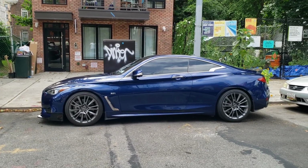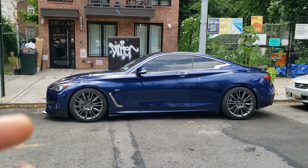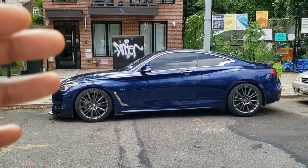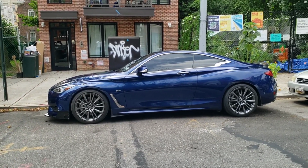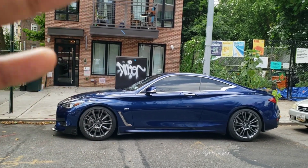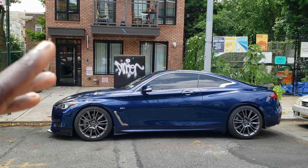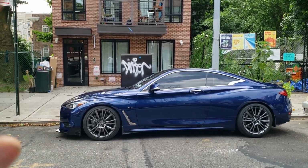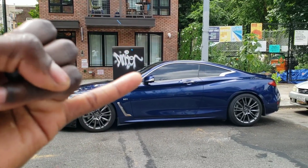I like to keep things straight up and honest because that's the guy that I am. If you know you want to go full send, that's what you do with the platform. You go out there and you get the best products possible. But unless you're going full send, where you're going to have a built motor, built trans, and try to make this car 1,000 wheel, I still don't think an upgraded intercooler for this platform is needed yet, unless you're going for those specific numbers.